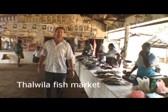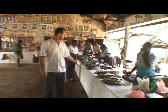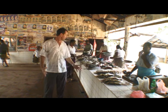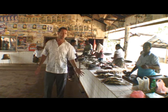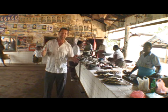Fish market at Thalalandi. 10 o'clock in the morning. Everything you see here was caught last night, so it doesn't come any fresher than this. We've got a whole variety of fish. I'll show you a few in a minute. It's a busy place. This will all be sold out in a couple of hours. So if you want your fish, you come early in the morning.